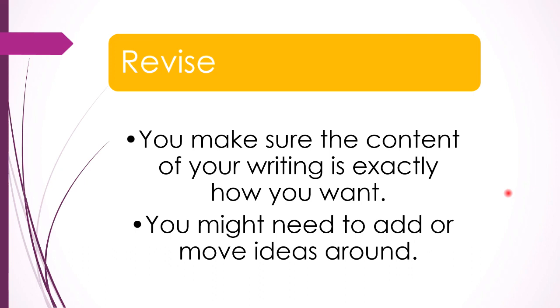And at this moment you can also add ideas. If you have something I forgot and I want to write it, you add it, or you change the position of the elements that you want to mention in them.